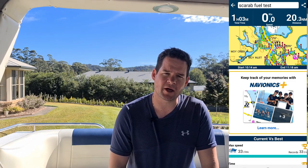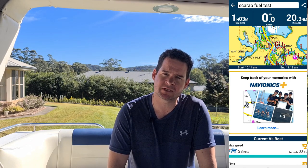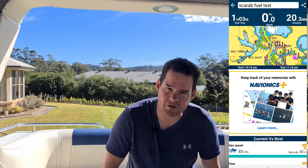I spent most of the time sitting on about 3000 RPM and about 27 knots, but then there were other parts where I cruised at about 7 or 8 knots through slower channels and stuff like that. So evidently we had an overall average speed of 20 knots, but we did a lot of cruising at 28.